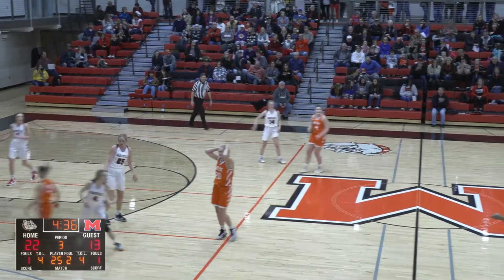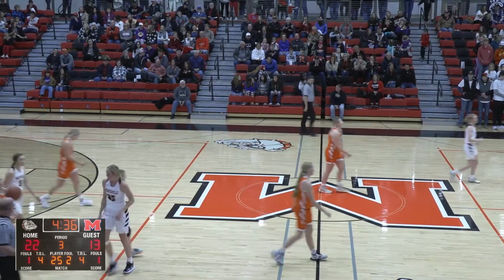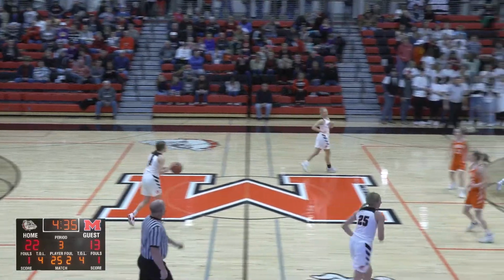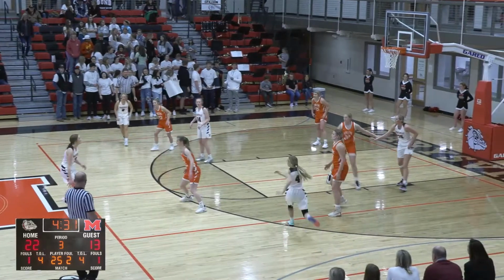22-13 is the lead as we're going to have a carry coming in on the side of the Cowboys. Another turnover for them. Marysville's lead starting to balloon more and more. It's 22-13 now with 4:34 left to go here in the third quarter.